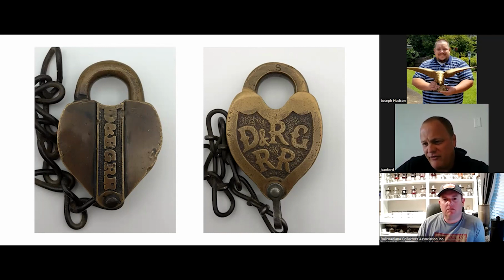But it's neat. If you go ride the Durango and Silverton, they have an amazing little museum there, and they have one of these locks. It's really beat up because it was dug, but it was just dug right out of the yard there in Durango. So it's just kind of neat to see that stuff, kind of where it was used and where it came from. All right, silver and china.